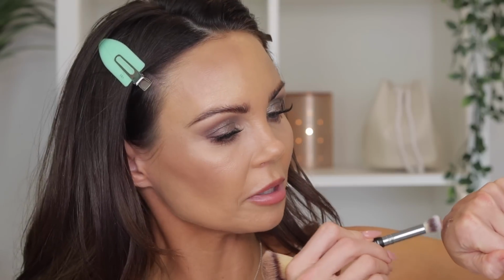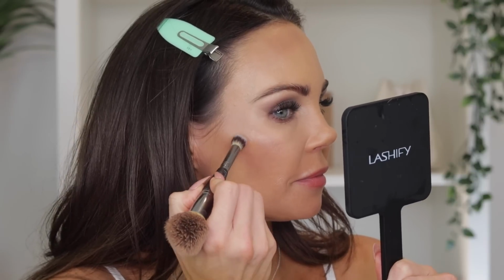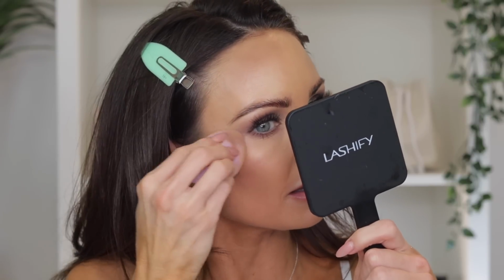So I'm going to take the small end, because this is a double-ended brush. I'm going to pick up a little bit. Yeah, there's really no way of fixing this patchy spot. Oh, this is a hot freaking mess. Yes, this is bad. This is a bad bronzer. Do not buy this. This is bad, bad, bad.